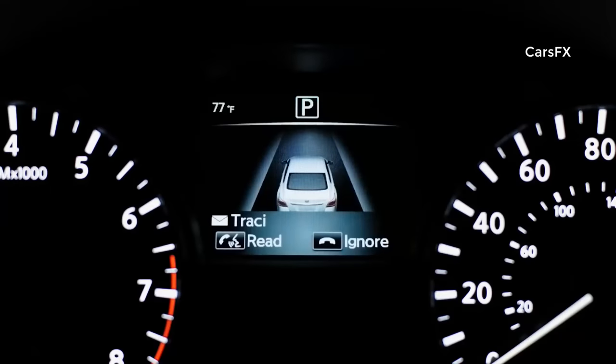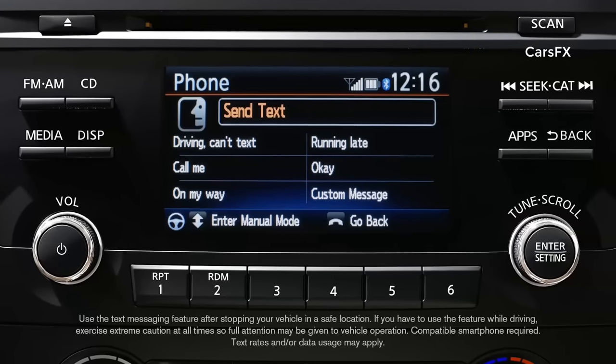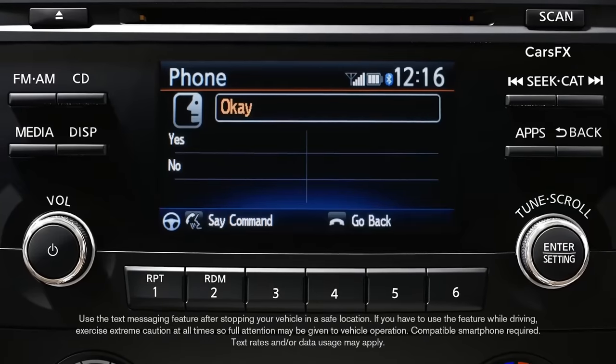Looks like you got a text message. Can't wait for tonight. I'll be ready at 6. Hands-free text messaging assistant lets her know you've got it covered.